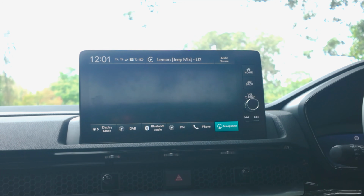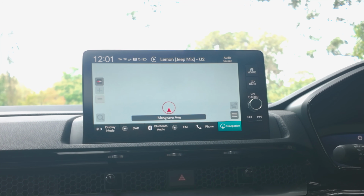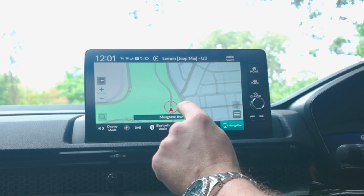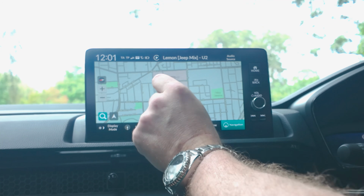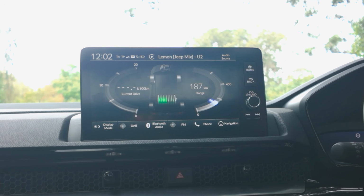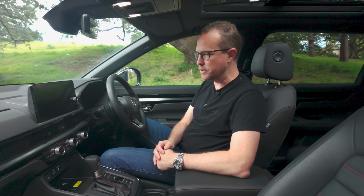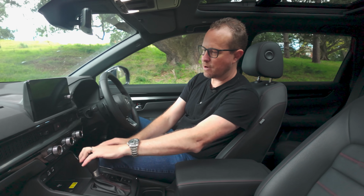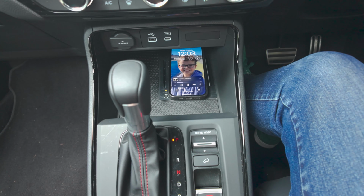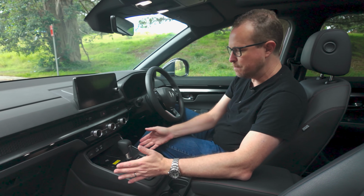The center console screen is a little bit on the small side. It's still only 9 inches, but it does have Honda's latest software on it, and it has everything you need, really. Native navigation, digital radio, wireless Apple CarPlay, plus a whole stack of hybrid powertrain information. The sound system is by Bose, and it has 12 speakers. Sounds pretty good. Moving down the console here, we've got the climate controls, a couple of USBs, USB-A, USB-C, and a 12-volt outlet. Wireless phone charging here in the top spec hybrid model.